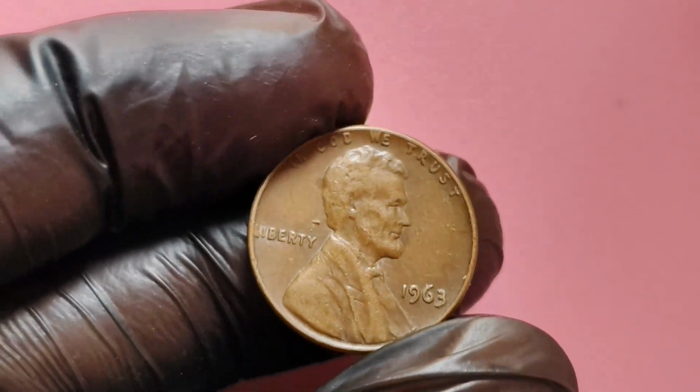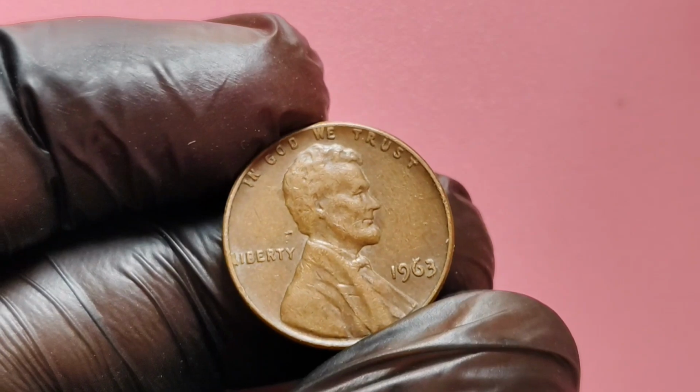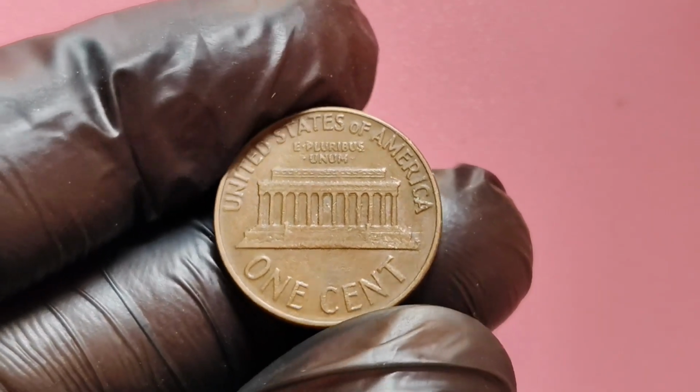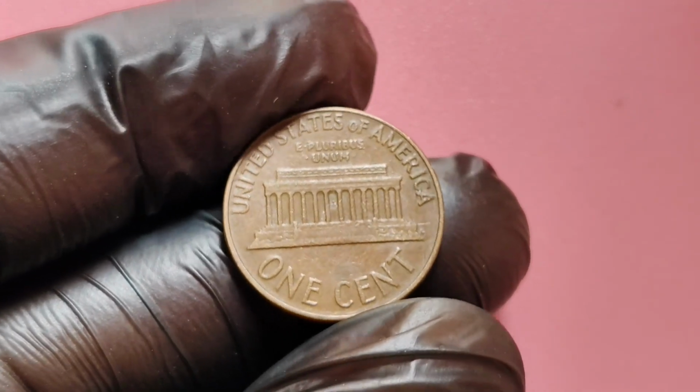In conclusion, the 1963 no mint mark Lincoln penny is more than just pocket change. It's a piece of history with the potential to change your financial future. Whether you're a seasoned collector or just starting, keep your eyes peeled for this little treasure.